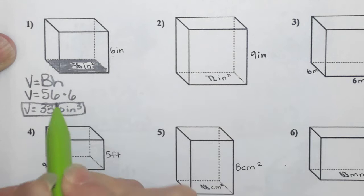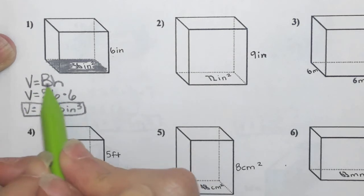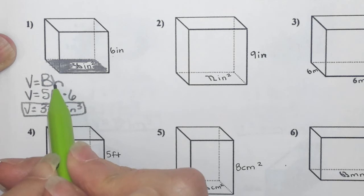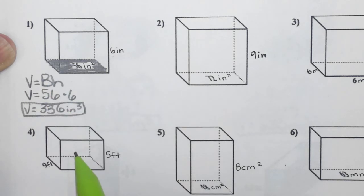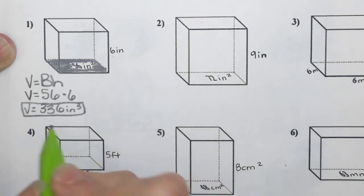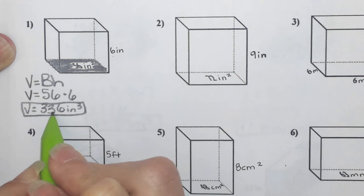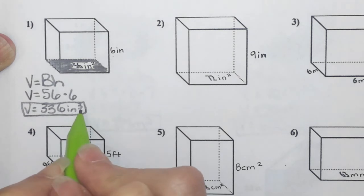Times the height. And this is where we're using the formula: V equals big B little h. I introduced it yesterday and we didn't use it till today. Final answer being volume equals 336 inches cubed.